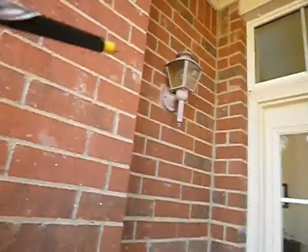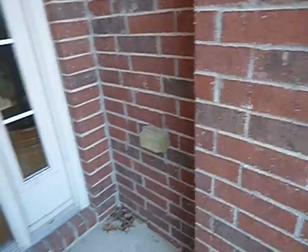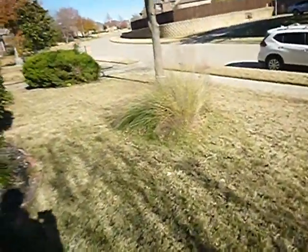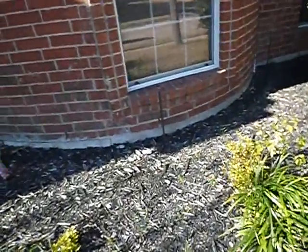Coming along, exterior light fixtures should be sealed. The door looks a little rough right there. But yeah, I rang the doorbell and I heard it. And the tenants, occupants, residents, sellers answered the door.